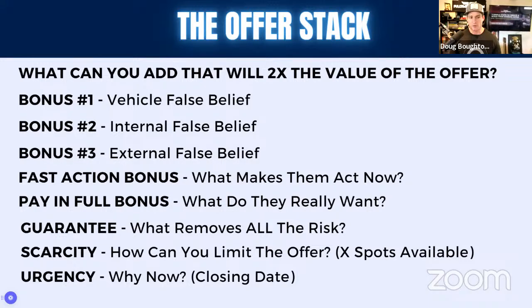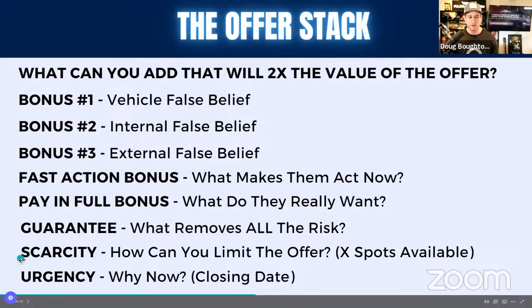So every offer stack I do will incorporate at least a handful of these. I don't always do every single one of them. I'll tell you some of the best ones are some kind of bonus, some kind of guarantee, some kind of urgency and scarcity. And that's probably the most important piece of it. People wait to the last minute.